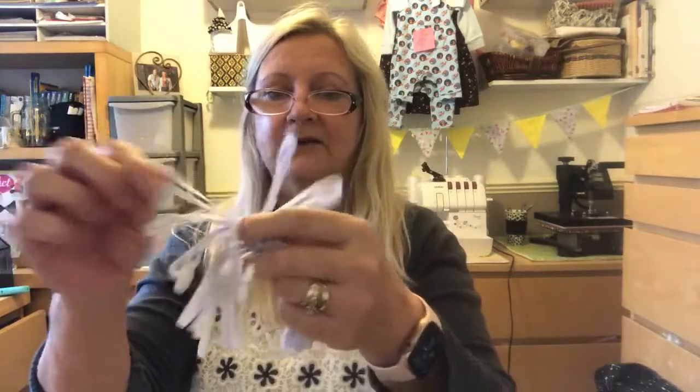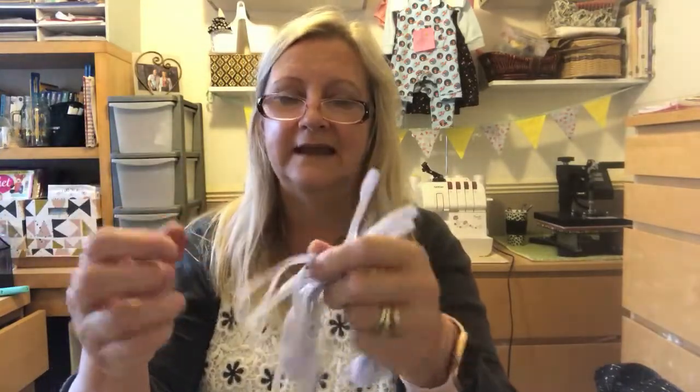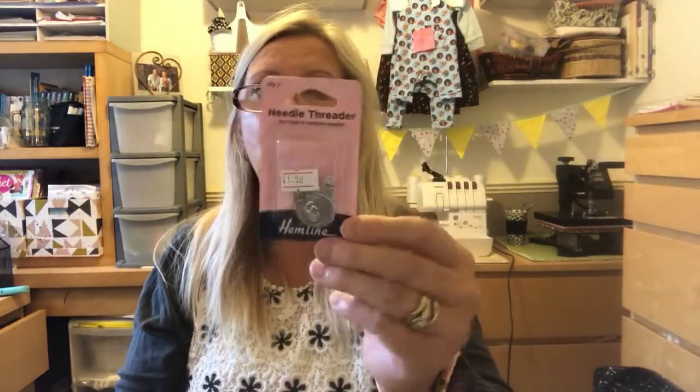I'll show you what I got. I got some much needed iron-on interfacing, which is handy for when I'm doing the collars and bibs and things for the little ones. I've got some elastic, and that's always good because I'm going to make some bloomers for the little ones, so that's for around their legs. And some much needed needle threaders. They're always handy, and they break very easily.